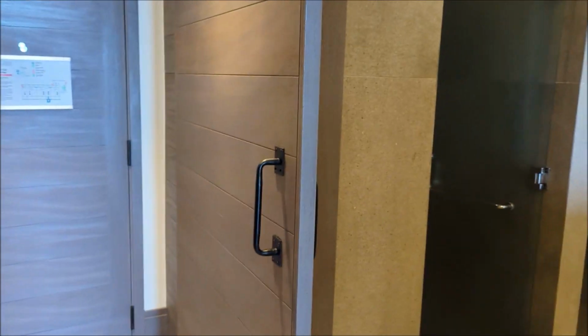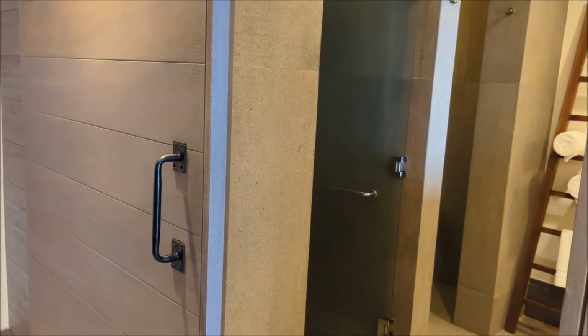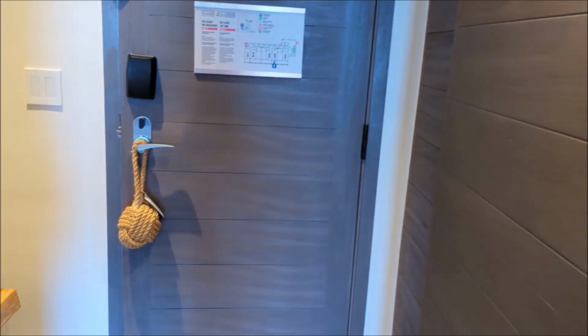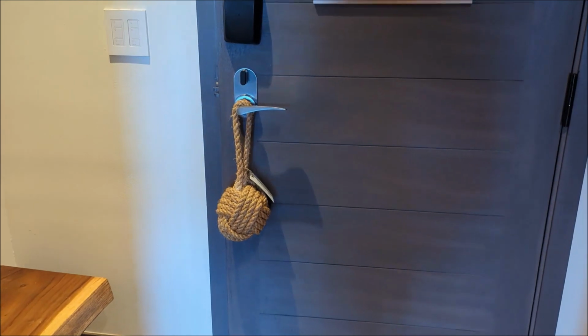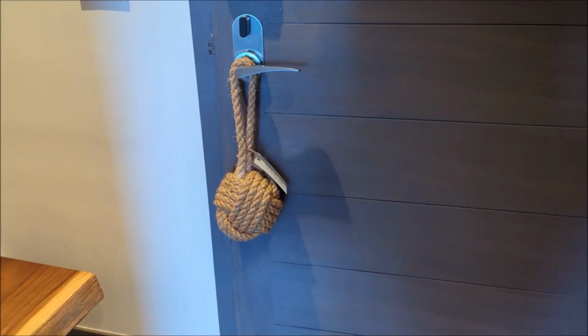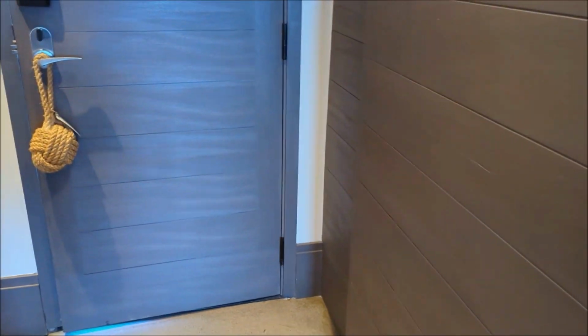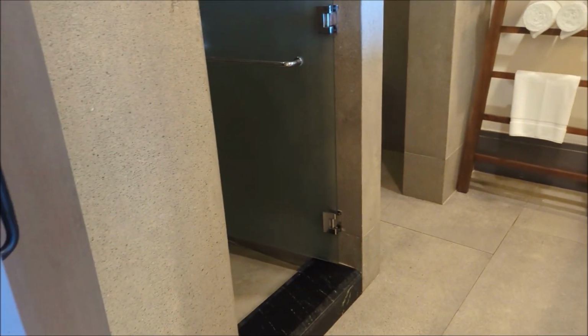Coming back around, there is a barn door that closes, so you have a full closure to the bathroom area. And then this cute little ball is actually your do not disturb sign. So just go ahead and stick that out if you need to. I will also point out that there is an umbrella in the closet that you can use if needed.